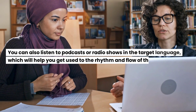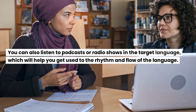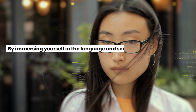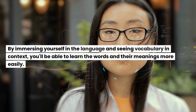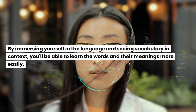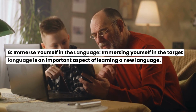You can also listen to podcasts or radio shows in the target language, which will help you get used to the rhythm and flow of the language. By immersing yourself in the language and seeing vocabulary in context, you'll be able to learn the words and their meanings more easily. 6. Immerse yourself in the language.